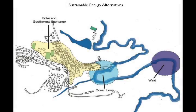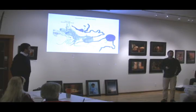Geothermal and solar are going to be very site-specific to buildings, but the ocean loop could serve the lower cove from the cove itself. And wind power, which Esteban is even giving me more of an update on tonight, talking to a consultant, is actually an ideal place to power up to half of the cove from one turbine.